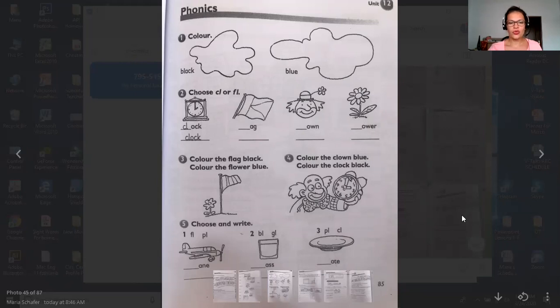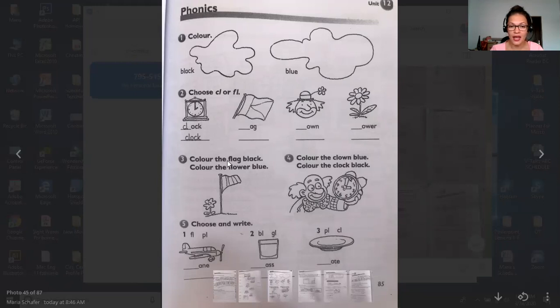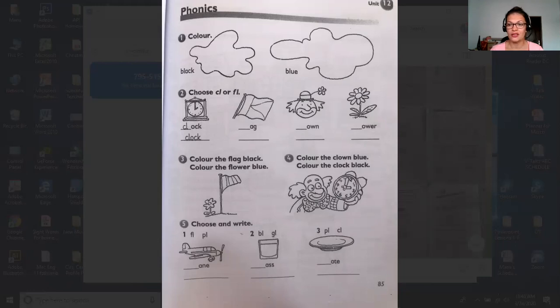Okay, so number three, color the flag black, color the flower blue. Okay, once you've done that, number four, color the clown blue, and then color the clock black. Have you noticed that these words here, clown, clock, they start with a cl, and flag and flower, they start with an fl. So remember to try and practice these words as well. Flag, flower, clown, clock. Okay, once you've done that, we will move on to number five.